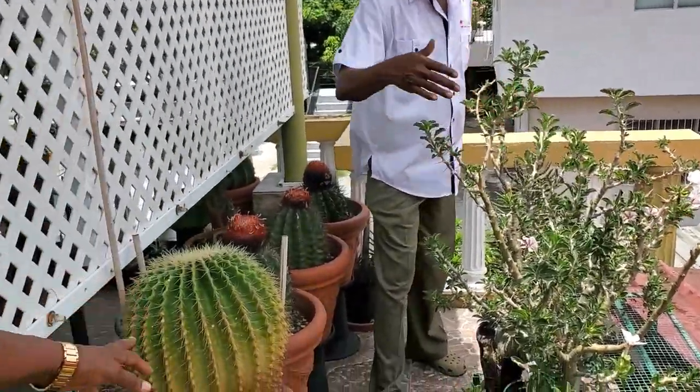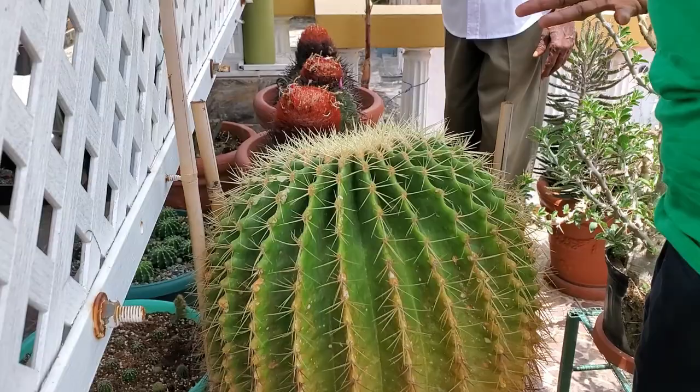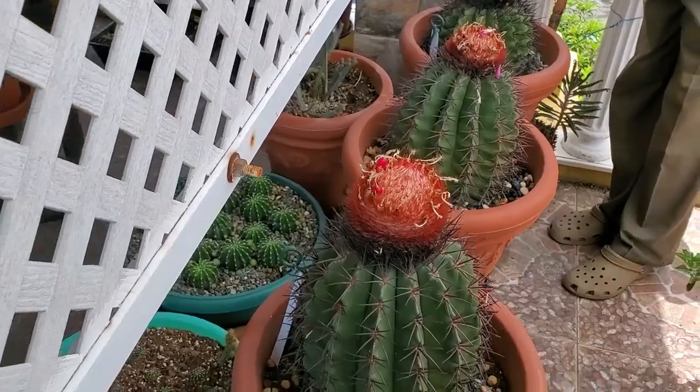Look at this monster. That was a prize winner for 3 years at the show. That was the cactus winner. It has grown so large and I have to use tape to support it. You need to put it in a bigger pot. Wow.